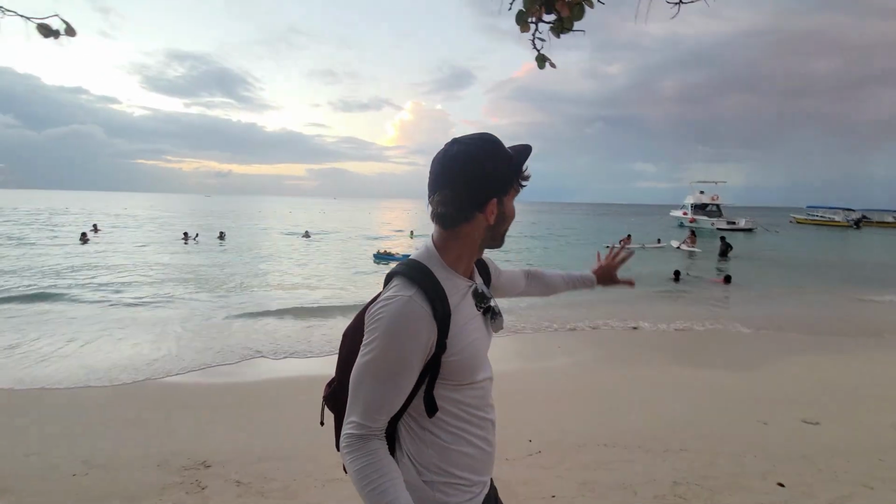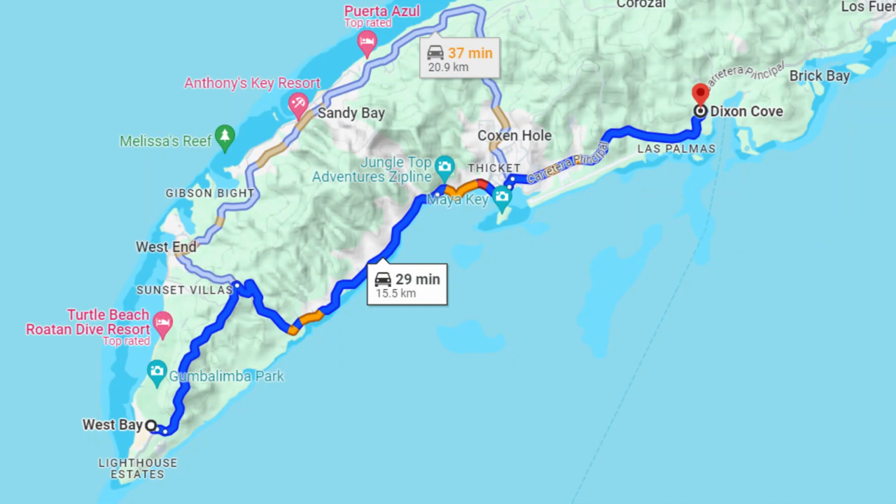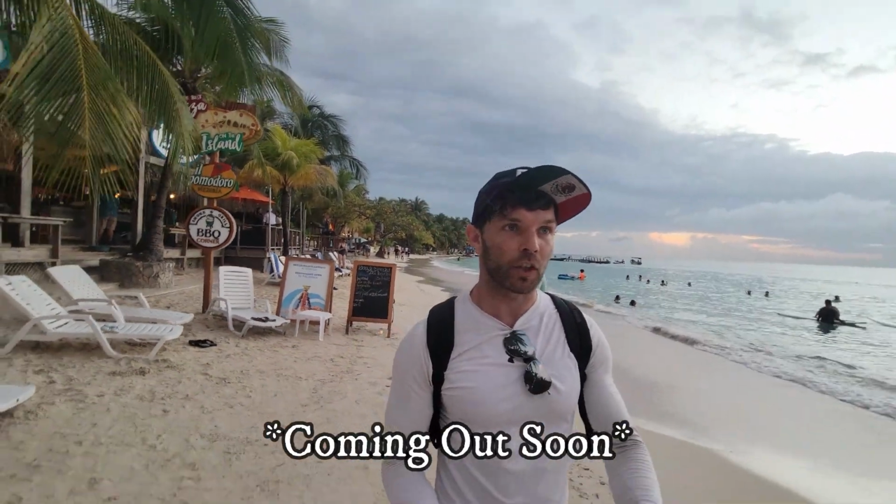I'm seeing some clouds, looks like some precipitation going on, some rain clouds off in the distance over there. Let's hope that my drive back to where I'm staying in Dixon Cove is not going to make me too wet on the way. The roads I took here were fantastic, and in the other video I made about West End, I took a route that has a lot of construction going on, a lot of repairs, a lot of dirt roads, holes everywhere, and it was kind of miserable driving there.